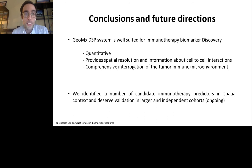So these are the conclusions of this discovery work. As you can see, the GeoMx DSP system is well suited for immunotherapy biomarker discovery, as shown in this work. And these are the main reasons why I think this is important. First, because it is quantitative, because it provides spatial resolution and information about cell-to-cell interactions, and also because it offers a comprehensive interrogation of what's happening in the whole context of the tumor microenvironment.